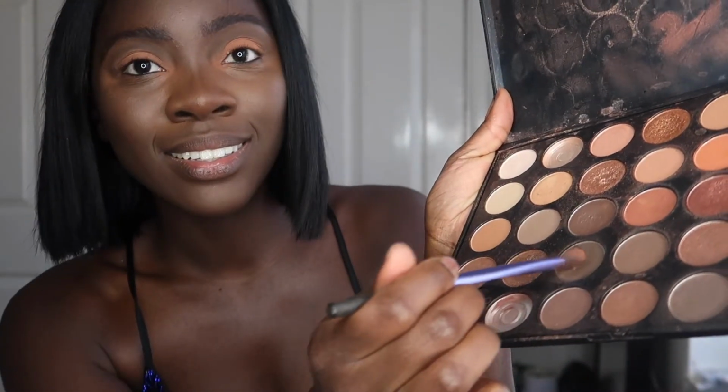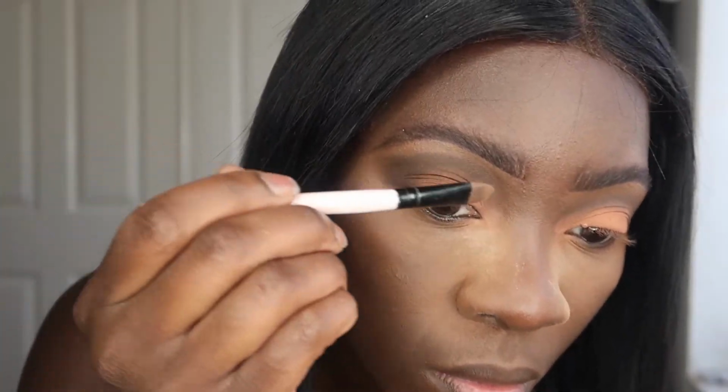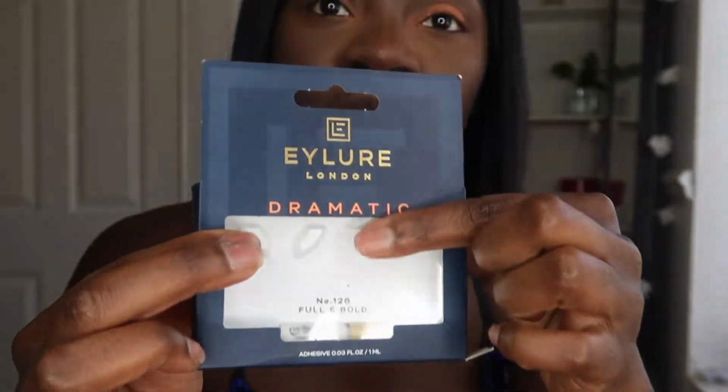I'm gonna go in with something a bit darker down there. I'm gonna use these lashes that I've taken out of the packet already, and you can see at the back, it is Eyelure Dramatic number 126. Look like this.